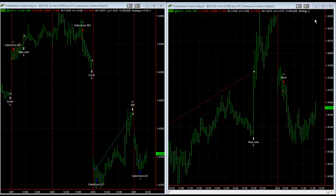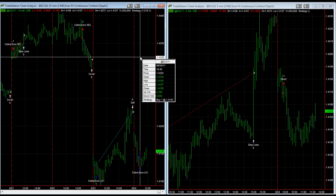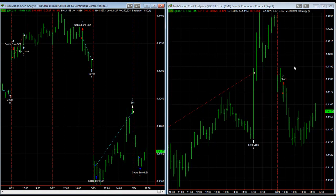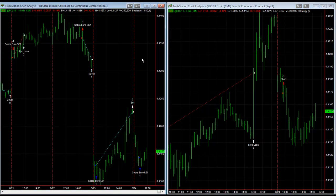And so as long as this market stays between 142.17 and 40 points lower than that, 141.03, 141.02, then you would not have another position in the euro currency market. If these are the only two strategies you were trading, you would not have another position unless Cobra Euro got stopped out, and then you would be net short via the Forex Trading Secrets strategy, or if Forex Trading Secrets number 5 got stopped out, and then you'd be net long the Cobra strategy. So as long as it stayed within that range, you would stay flat for the day. And it's possible that this market could rally to 142.17 or drop down to 141.03.